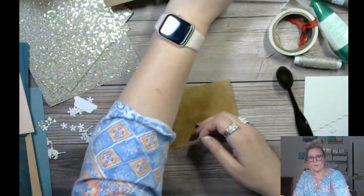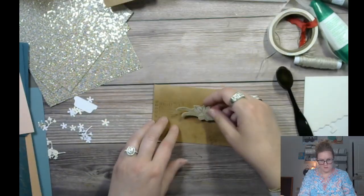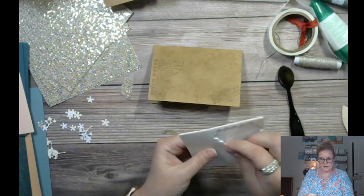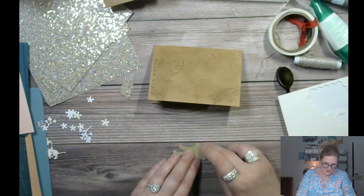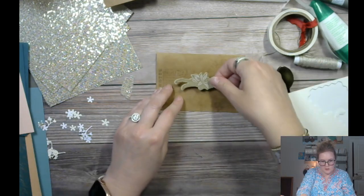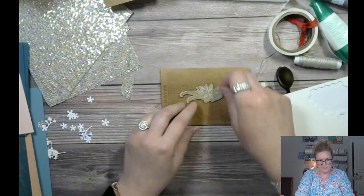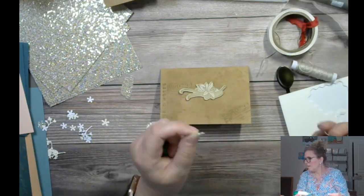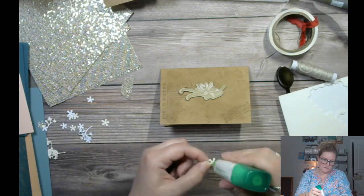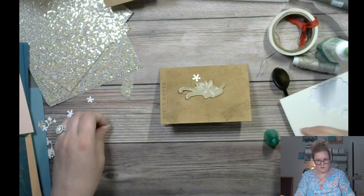And I think I'm going to use, maybe too flashy. I think I'm just going to put this in the middle. This is all about simple and elegant. Pop that up on some dimensionals. Right in the middle there. I'm going to do some of these little flowers around here. Okay. These kind of become our embellishment.